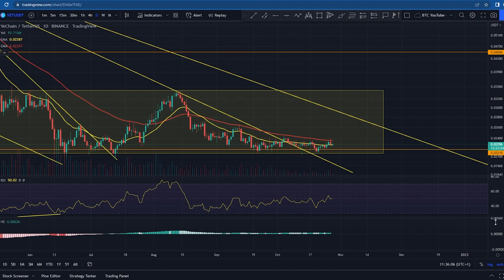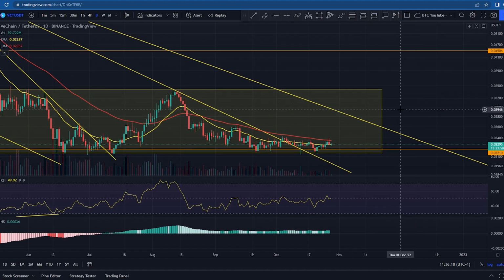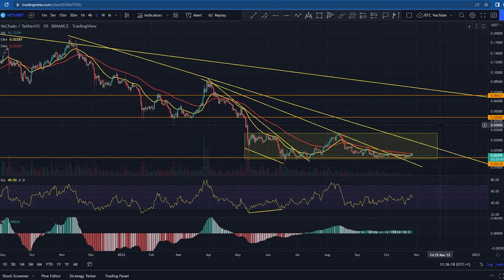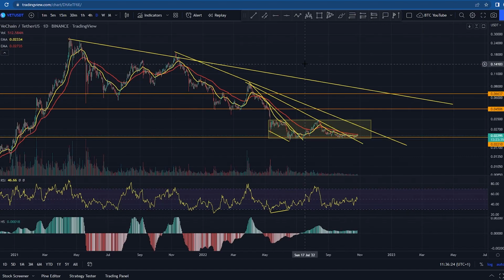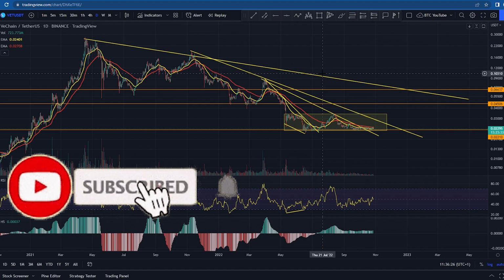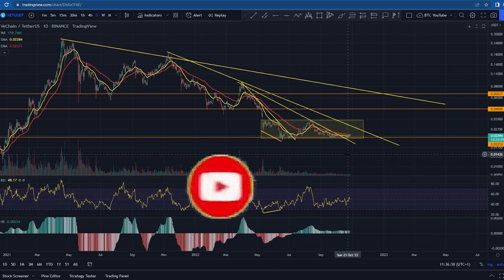few weeks. Really, it has just been chopping sideways in a very small consolidation range. Really not much going on with it. Very boring, very uninteresting. And as we always say, we're not telling you to buy this by any means, but usually what they say is, when things are boring and the price is low and no one's interested, this is usually the best time to be accumulating these cryptos.